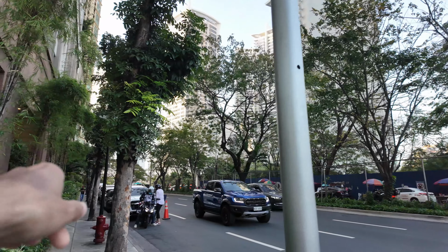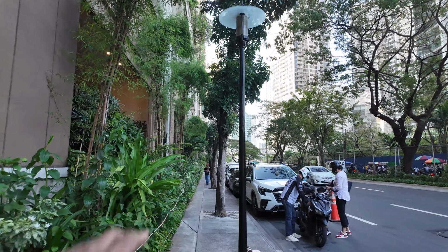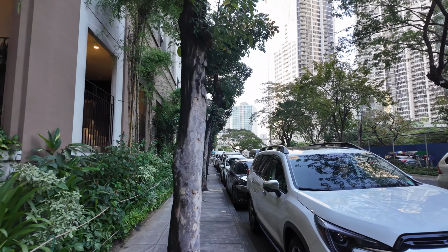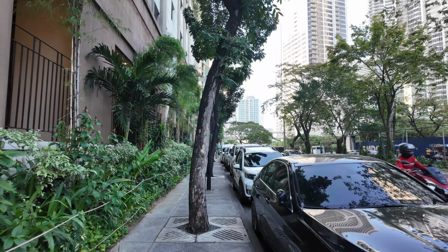But I'm gonna make it towards the other side to see if I can get in and show you what's going on. I like how they preserve it with a lot of trees here. Trees can actually really help with the weather and the temperature, so it's something that's really cool. After many times I've been here in the Philippines, this is actually the first time I explored Rockwell. I've been trying to, and finally it came.